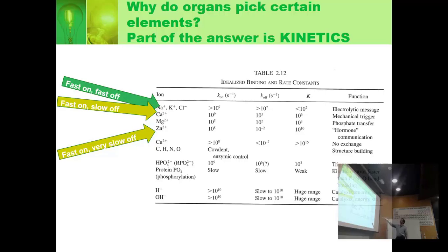And if you look at zinc, zinc is one more down the road. It's almost as fast on, but it is super slow off, and that ends up with a large K. This is why we call zinc sticky, because a 10 to the 10th equilibrium binding constant is really big. And so we can say K equals 10 to the 10th, and chemists will understand what we do, but if we're talking to other people, it's good to use words like it's sticky, you know?